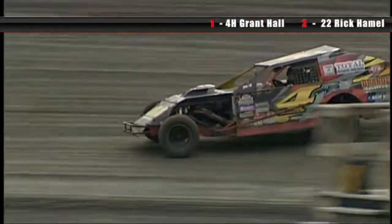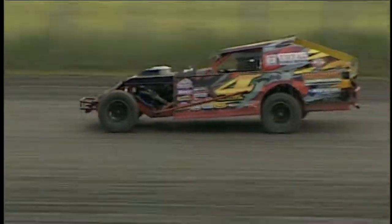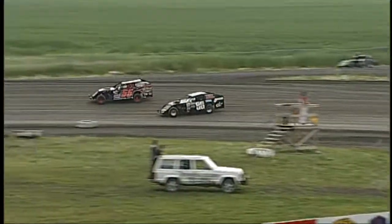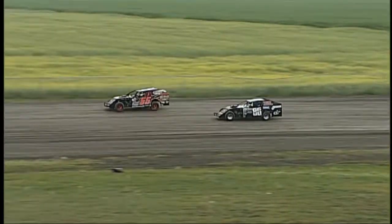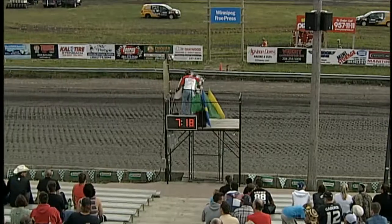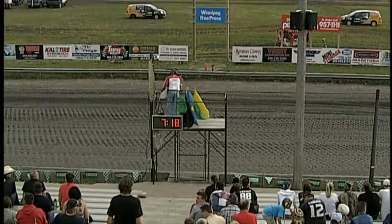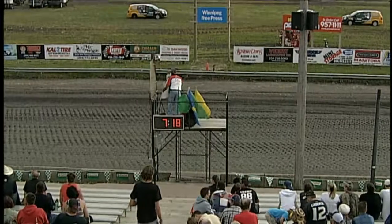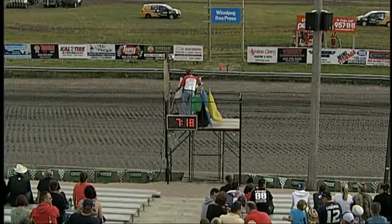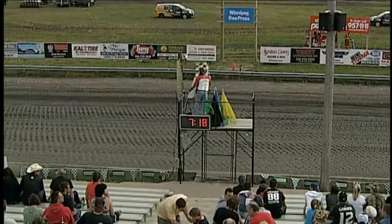Hall's got 1 lap to go in this feature. Grant Hall going around turns 3 and 4. And with nobody behind him, he's got a comfortable lead. Yeah, giving the hands up. Grant Hall is your winner in this race, followed by the number 22 car of Rick Hamill. The 24 of James Wall comes in 3rd, and the 55 and the 88 giving a good race for 4th spot, but it's the 55 winning out. That's Murray Cozy, and the 88 of Paul Veert. He comes in 5th.